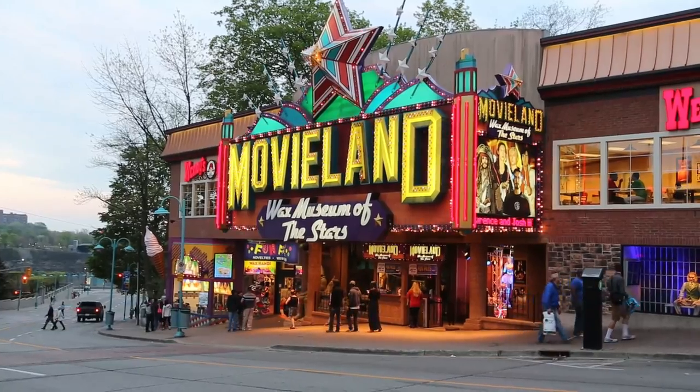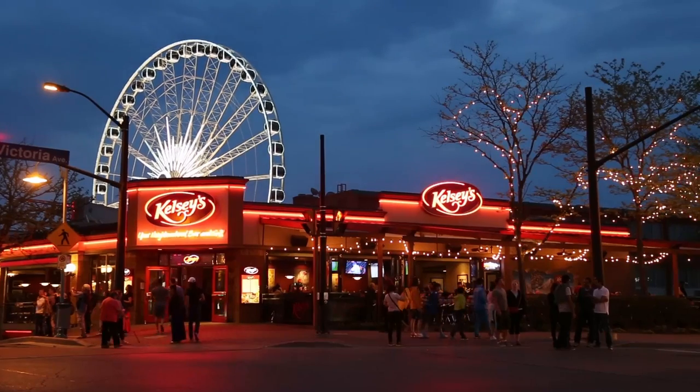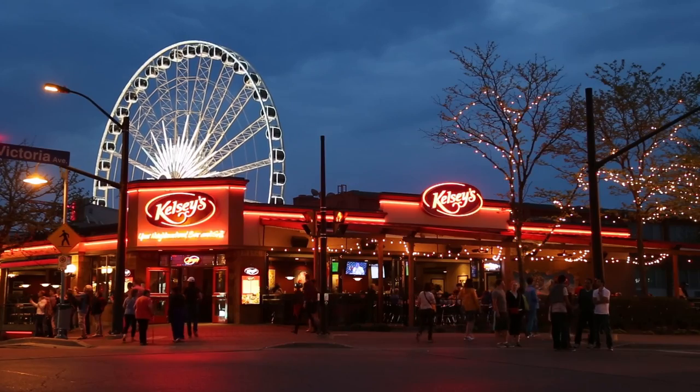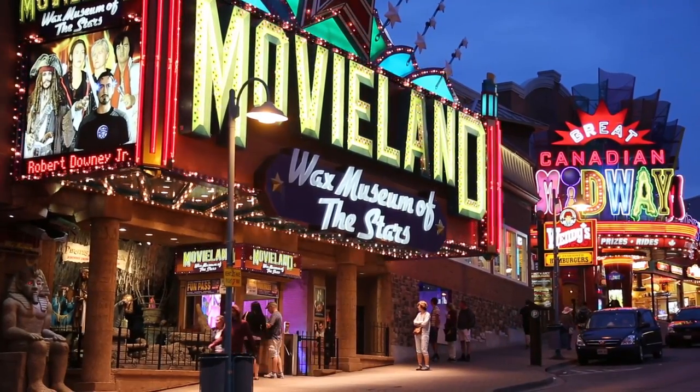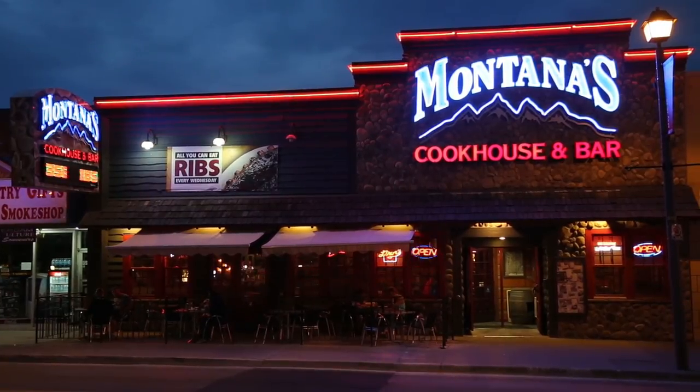Another place that attracts a lot of people here in Niagara Falls is this street called Clifton Hill. Here there are several attractions like haunted houses, there's a Ferris wheel, also museums like wax museums, and some bars and restaurants as well.